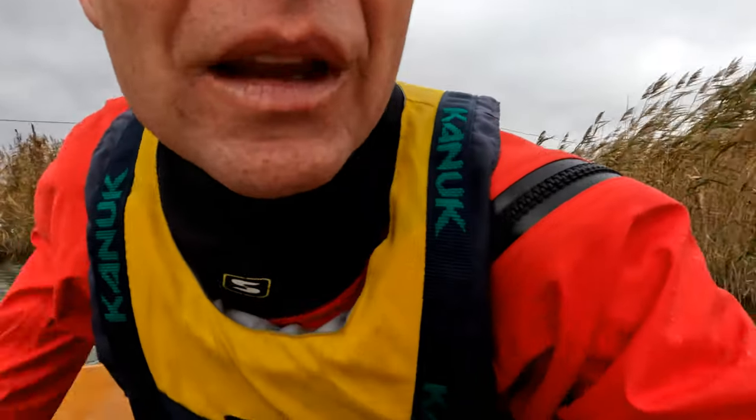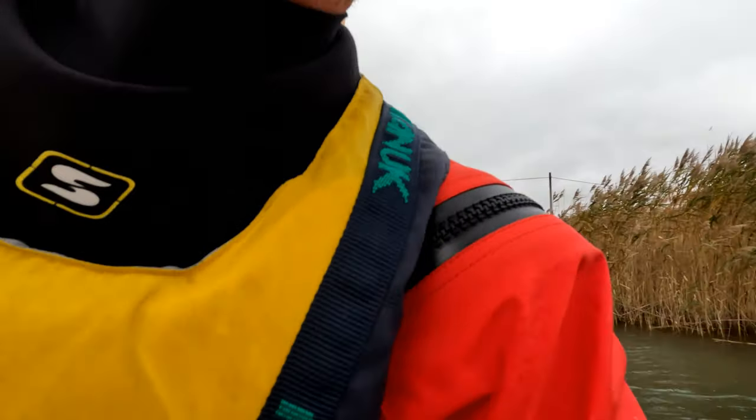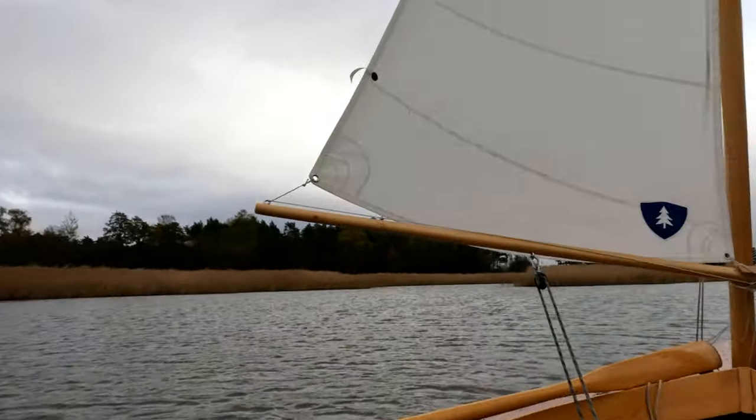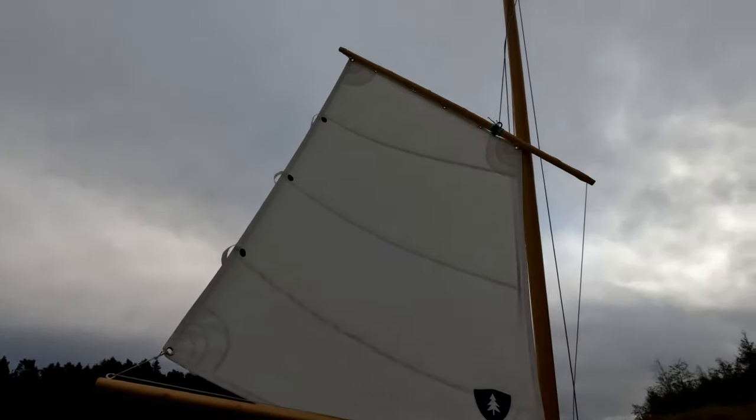And having only the head sail makes the boat very hard to control. So I wanted to do something differently. Now I have only the mizzen, but not on the mizzen mast. I have the mizzen on the main mast instead.